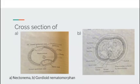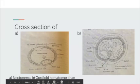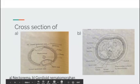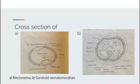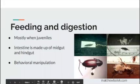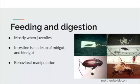Here on the right is a cross-section of the order Gordioidea. Here, the pseudocoelom is completely covered in mesenchyme. So it doesn't really have a particular body cavity, because, as you can see, the blastocoelom or pseudocoelom is reduced completely by the mesenchyme, which is shown as little dots. Next I'll discuss the feeding and the digestion.